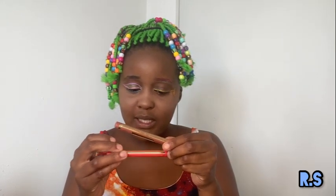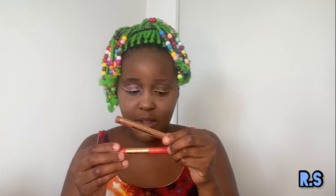Where's the rest? There's actually only one. And then we have, kind of, what is this? This is a lipstick pencil.